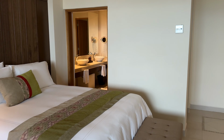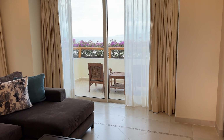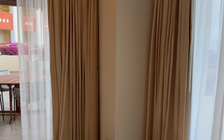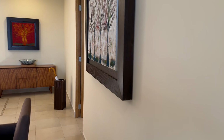Bedroom for the kids, bathroom for the kids. And then we come around here and just do a quick loop around here. I want to take you into the master bedroom, which will be the king bed.